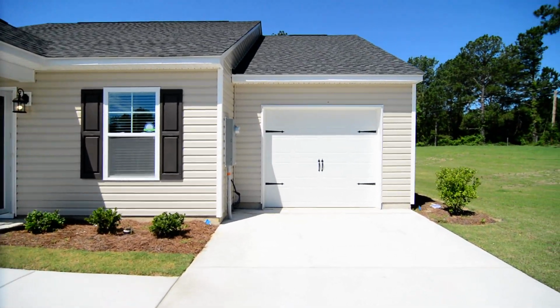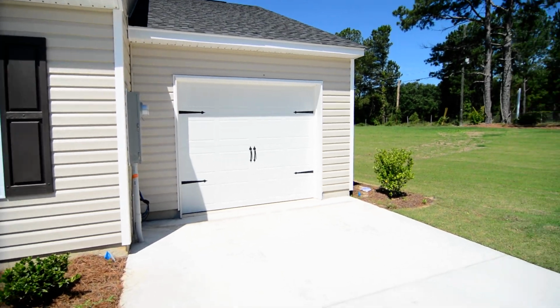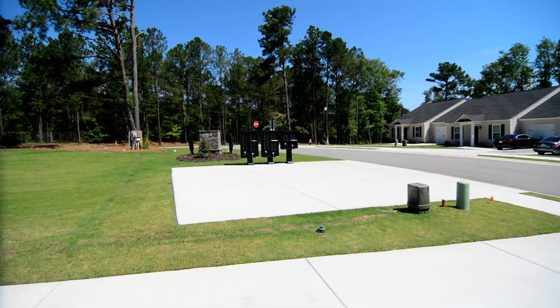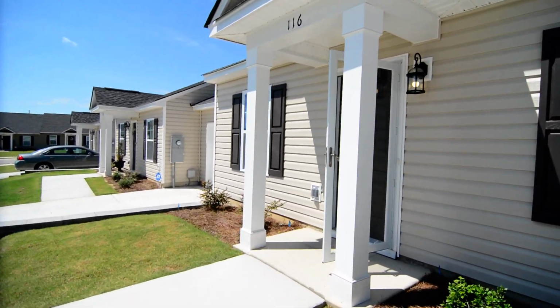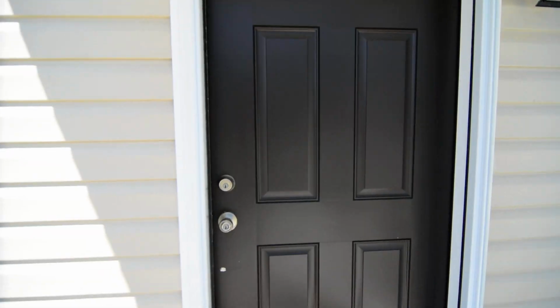So we're out front. You see there's a nice sized driveway here, and you have a nice 1-car garage. The unit is located right next to the mailbox area. This is a newer community that has community mailboxes instead of an individual one in front of your own home. But you are close to that. You have a covered front entry as you approach the front door as well. So we'll take a look inside.